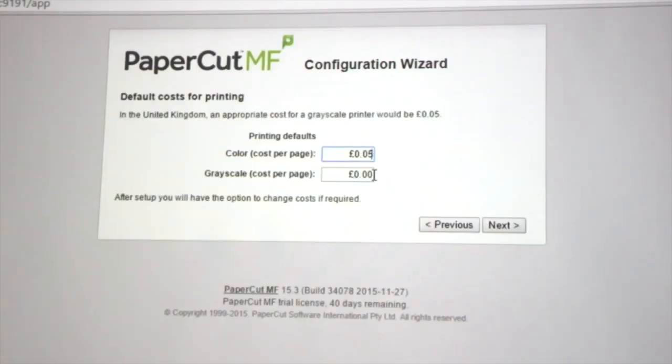PaperCut is a print management software that can be used in education or a corporate environment. It will help track and control your printing and recoup costs. Printing will go to a queue, and if you have PaperCut MF, you can then release from the printer itself. So you can actually control what people are printing.